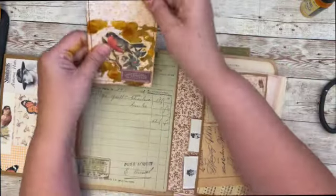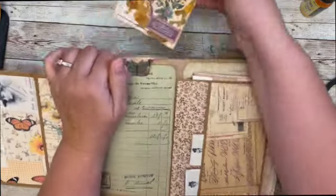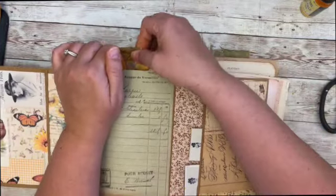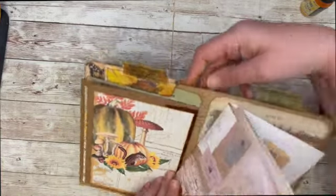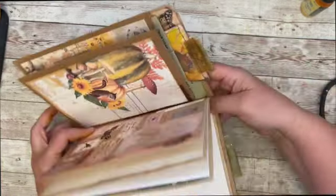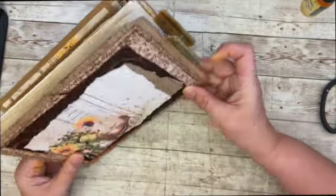And maybe these ladies will hang out here instead. There we go. And then we can put this up here. And then when I stitch the journal in, this top part will actually be closed. And all this is a file folder folded in half.